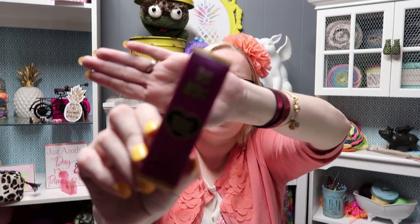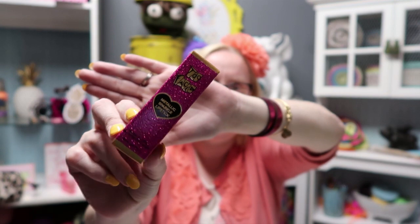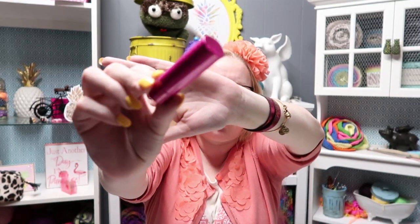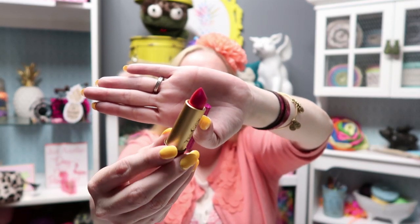Let me cover my face and get it close. Hopefully it will focus. Yeah, it's trying. There we go. Can you guys see the sparkles? It is ridiculous. And I'm gonna open it up for you guys, don't worry. I've tried it on already, I love it. Look at the container. Can you see that sparkle, guys? Is the sparkle coming across? It is ridiculous. And the lipstick itself is bright hot pink with sparkles in it.